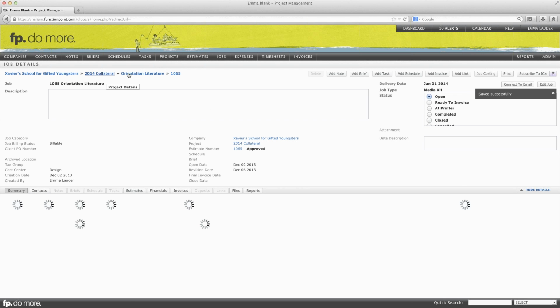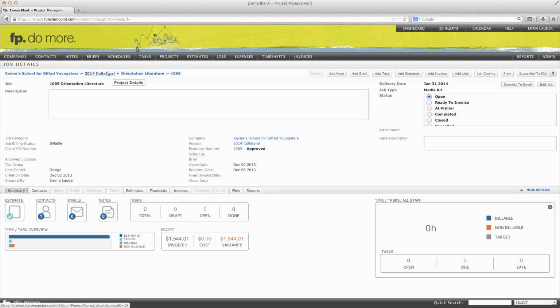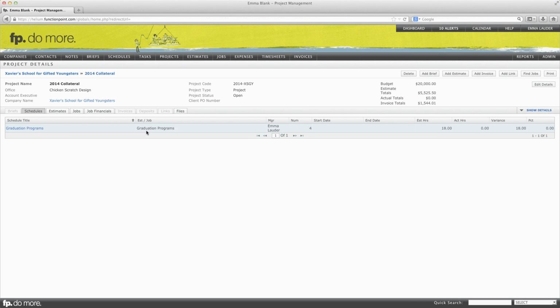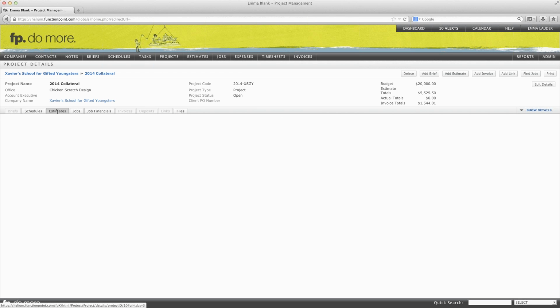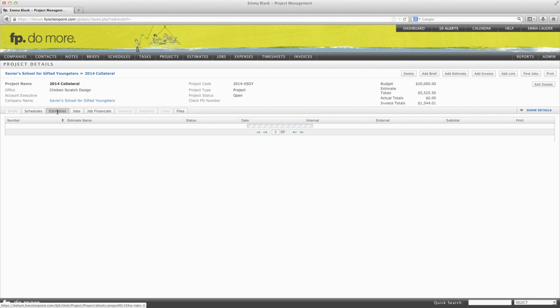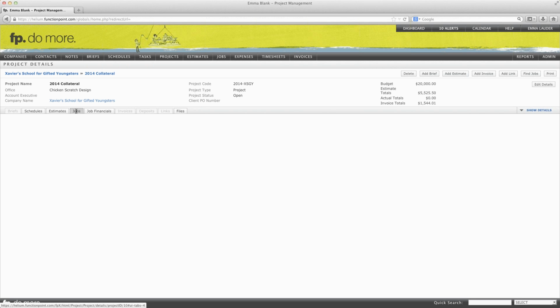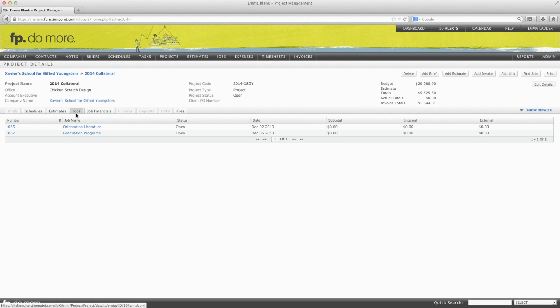And again, I can use my breadcrumb to go back to the project, or I can use it from the top nav bar. And I'll now see very shortly here that under estimates, I now have 2. There's my orientation literature. My orientation literature one is also here. The system has also realized, oh, hey, you've invoiced for orientation literature, so that's been included, and the estimate totals have beefed up quite a bit.